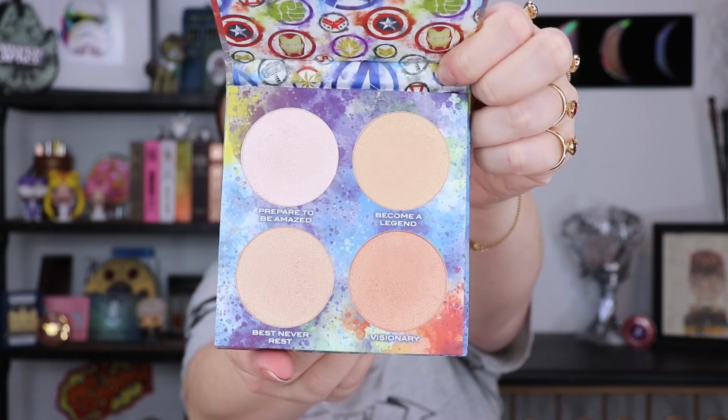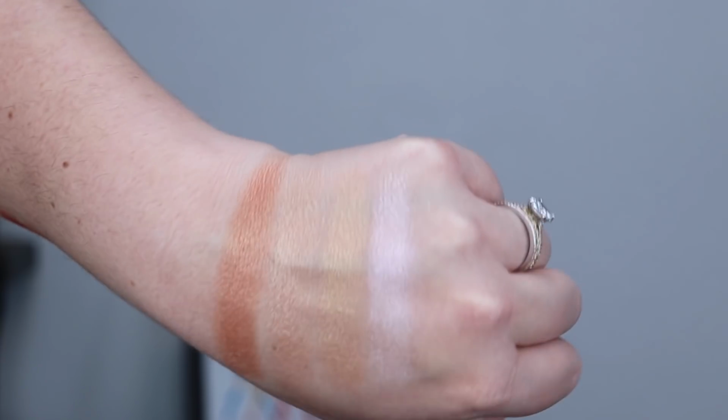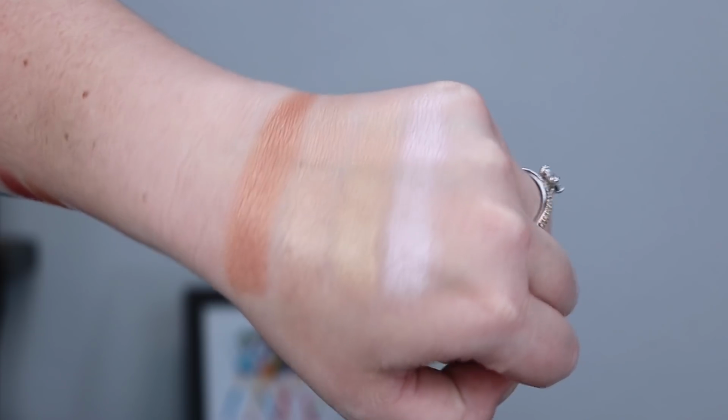So you've got four shades here, and I'll insert the swatches of those as well. I do like the direction they went in with this highlighter palette. I feel like they've got fairly decent tone differences here. This shade right here is a little bit deeper. I think it would look really pretty on a tan to potentially even a deeper skin tone.